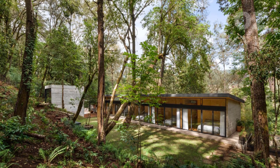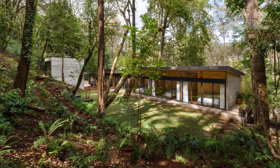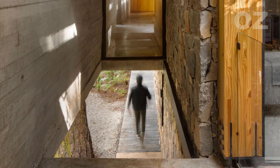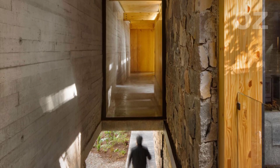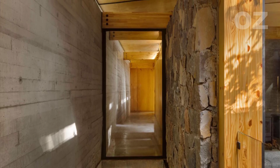The color scheme echoes the natural tones. Black accents frame the windows and doorways, complemented by black and gray furnishings. The entire project exudes a sense of honesty and simplicity. Here, form and function intertwine, existing as a unified expression.